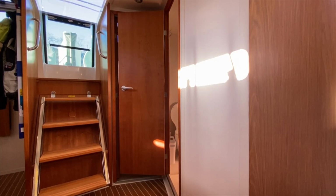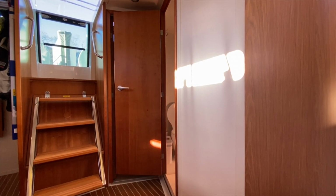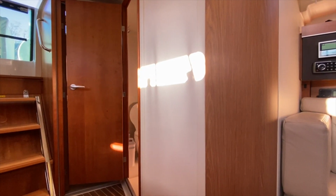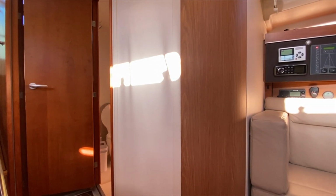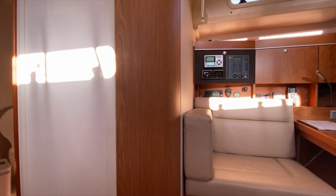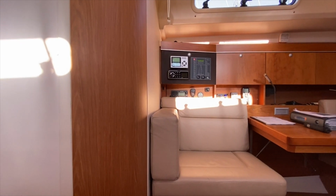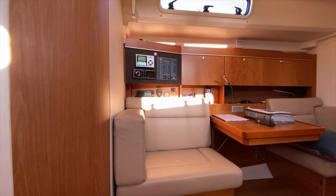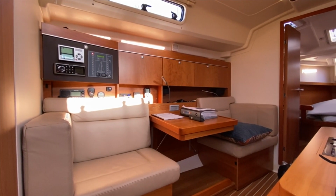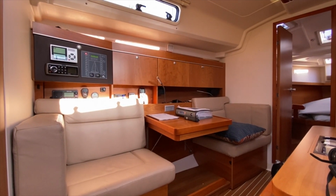We knew that going to retirement, once we stop working, we're going to likely be spending weeks, if not months, at a time living on the boat, cruising around southern BC, maybe northern BC. And so the size of the 40-foot really did hit that sweet spot for us.